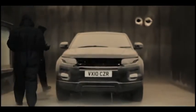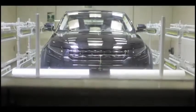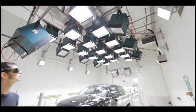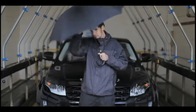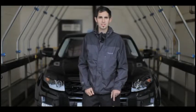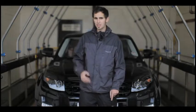So far here at Gaydon, we've looked at some of the extremes of the temperature scales, but there's another, more common weather phenomenon that's just as problematic to car manufacturers, and Land Rover needs to test rigorously against it, and that's rain. This is the water test facility, because water really is a car's worst enemy.